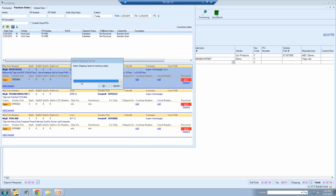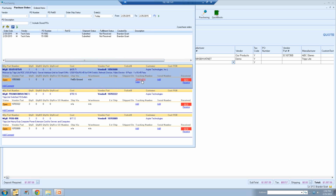So I can manually add the tracking number and say, okay, it's going FedEx Ground, and then I can put in the tracking numbers. Whatever the tracking number is, put that in, and I can hit okay. And now I have that tracking number here, and you can see once you have the tracking number, you have the option to track the shipment. So you can actually click on that tracking number, and it'll open up that specific website for you so you can see what the status is of that particular item.